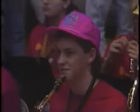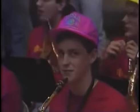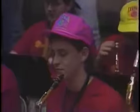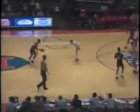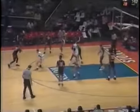It has been a game of runs. East St. Louis Lincoln made a 10-0 run in the last 4.5 minutes of the first quarter. Then Elgin came back, almost duplicated that, an 8-0 run to get back into the ball game. East St. Louis Lincoln will control. They have the lead by 6.